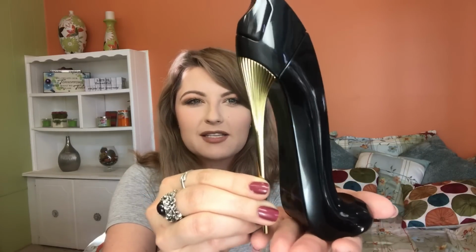It is so beautiful. It's like this super high heel of a bottle. It has her logo right here on the front, and it's like a dark blue. I'm sure you guys can't see what color it is because it probably looks black on camera, but it's a really dark blue glass bottle, and it's just so beautiful. Such a beautiful, stunning presentation.